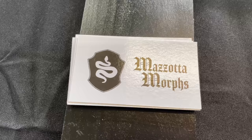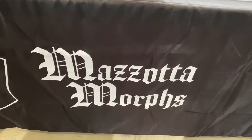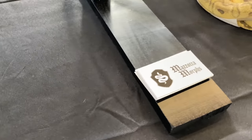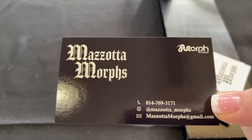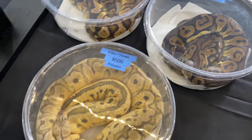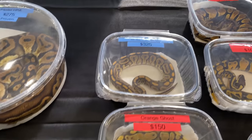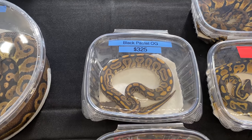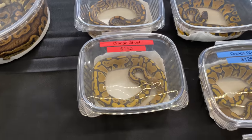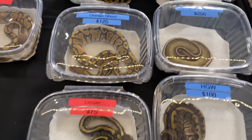All right, we got, how do you say that? Mazzotto Morphs. And then on the back, there's our telephone number, our Morph Market, and our Instagram. Check them out. You guys see anything? They got some nice breeder size males here. Nice clown male there. I like this black pastel orange ghost male. It's really nice looking. Some nice ghost stuff. Some lesser there.